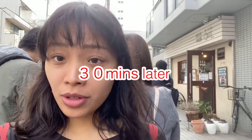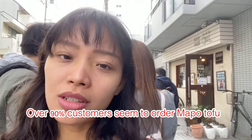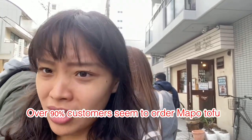So it's almost 30 minutes we've been waiting here, but the line is moving, so it's really nice. Also, while waiting outside, one of the staff from inside the store asked what our orders are, so I think they're cooking ahead of people coming in so that they don't get swamped with a lot of orders when people actually come in the shop. So most of the people are ordering the mapo tofu lunch. I wonder how good it is.